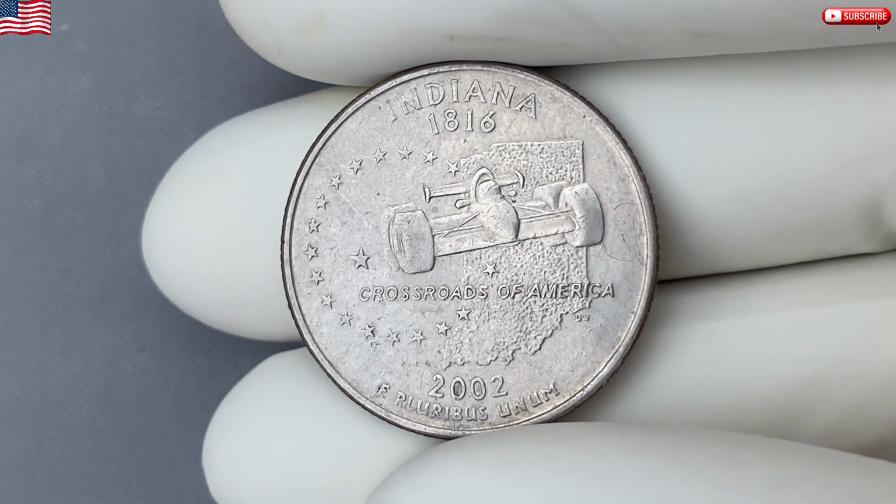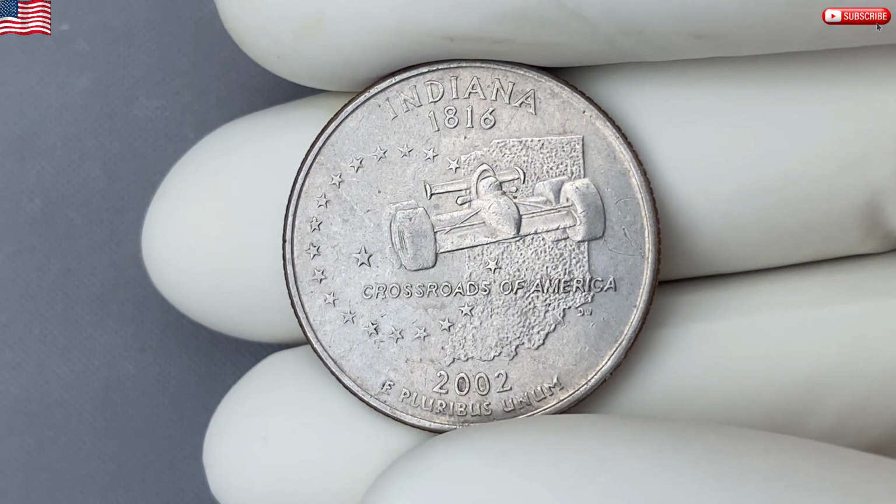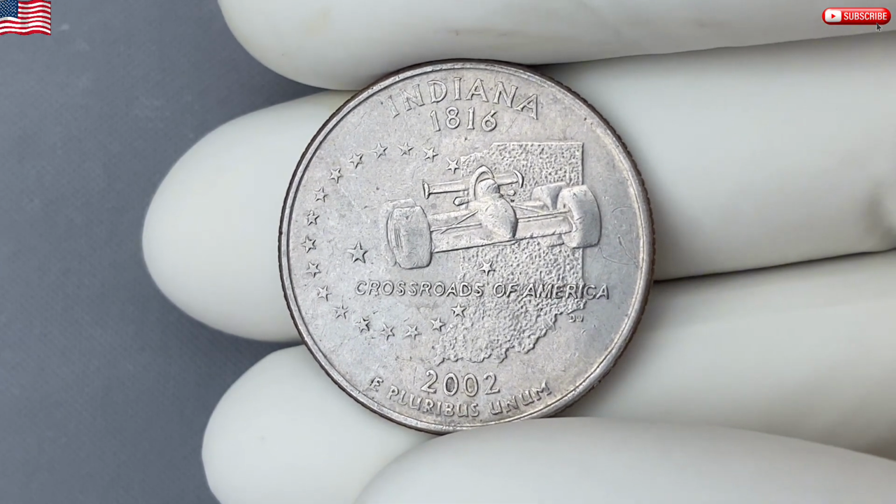That's the magic of coin collecting. Every coin has a story. Every piece of currency carries the potential for discovery. And just a few carry a treasure.